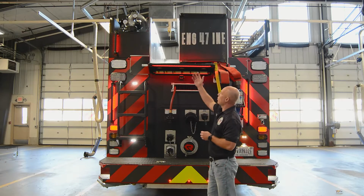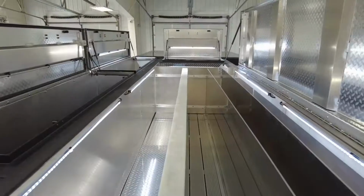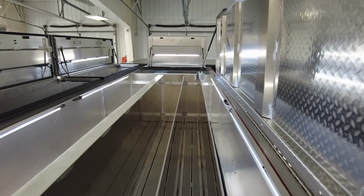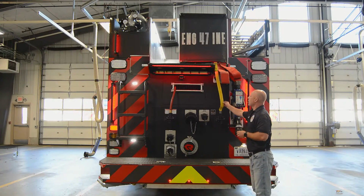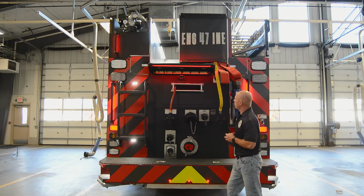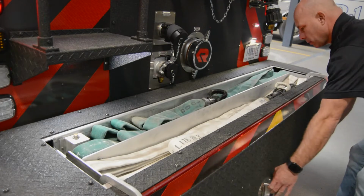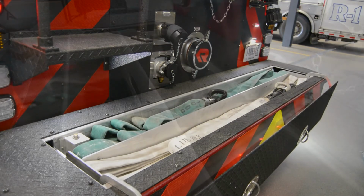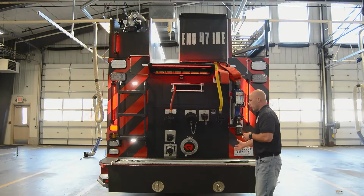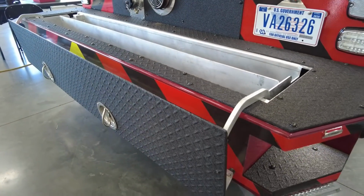Up here in the left corner, we put our Task Force Tip Hurricane Monitor. Our hose bed, we carry 1,000 feet of 5-inch LDH supply line. Next to that, we have 1,000 feet of 1-inch. We also placed on our engine a booster hose reel. Down here in our beaver tail, we have 2 200-foot 1 3/4 attack lines. We also like this back here because we can deploy it left or right. It's easy deploying and easy loading.